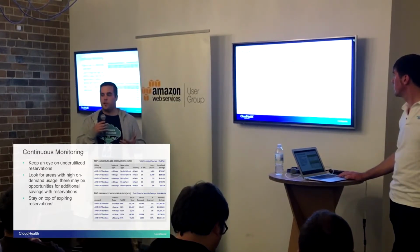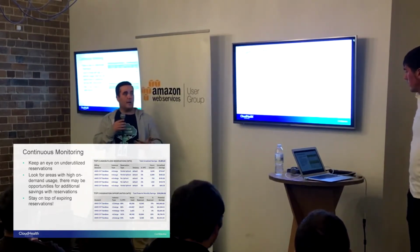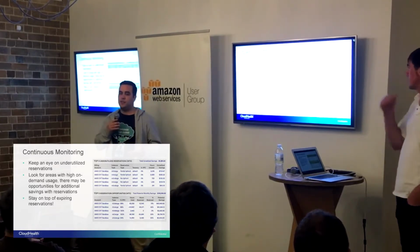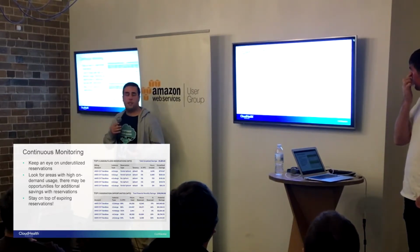By continuously monitoring your RIs, you can actually extend their benefit. So first and foremost, you need to keep an eye on underutilized reservations. The reason for this is when we did that break-even analysis, we did it at 100% usage. So if that RI is underutilized, that's going to affect the benefit that we would see.